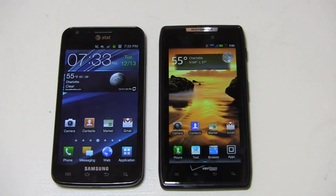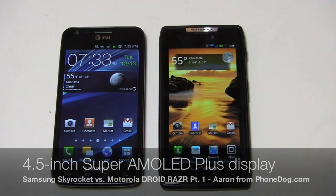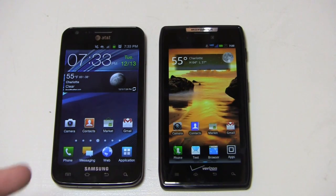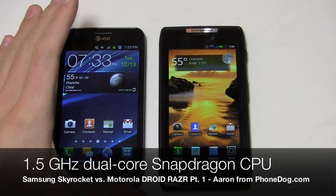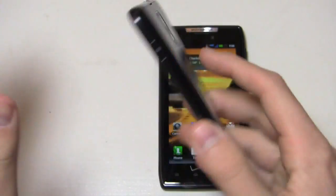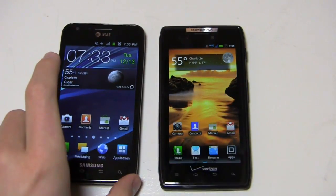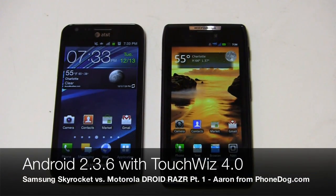You get the nice big display from the Epic 4G Touch and the T-Mobile version with 4.5 inches over here. You get a bigger battery, 1,850 milliamp hour battery over here, so you're not dealing with that smaller battery in the original international Galaxy S2. And then you get some cool things like a 1.5 gigahertz dual-core Snapdragon processor, 8-megapixel camera with 1080p HD video recording, and then you get a front-facing camera as well. This is also running Android 2.3.6 with TouchWiz 4.0, so the latest version of Samsung's custom user interface.